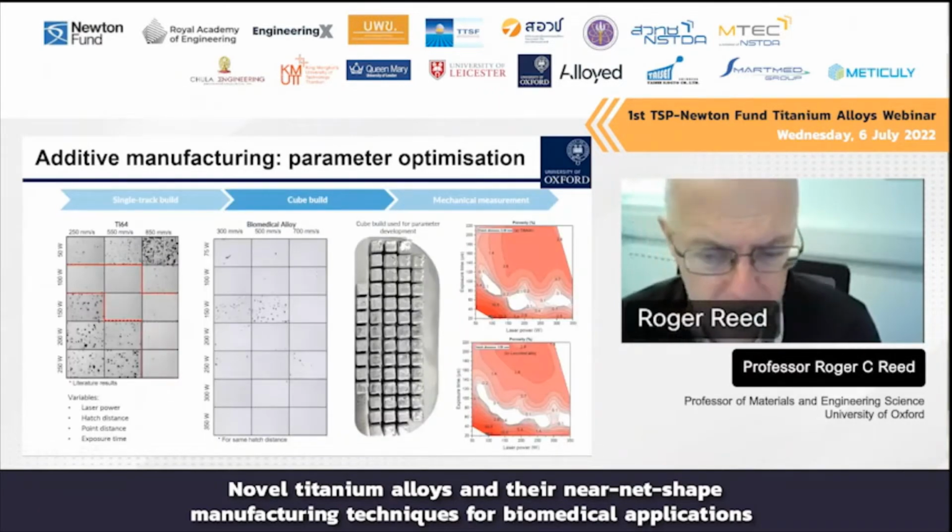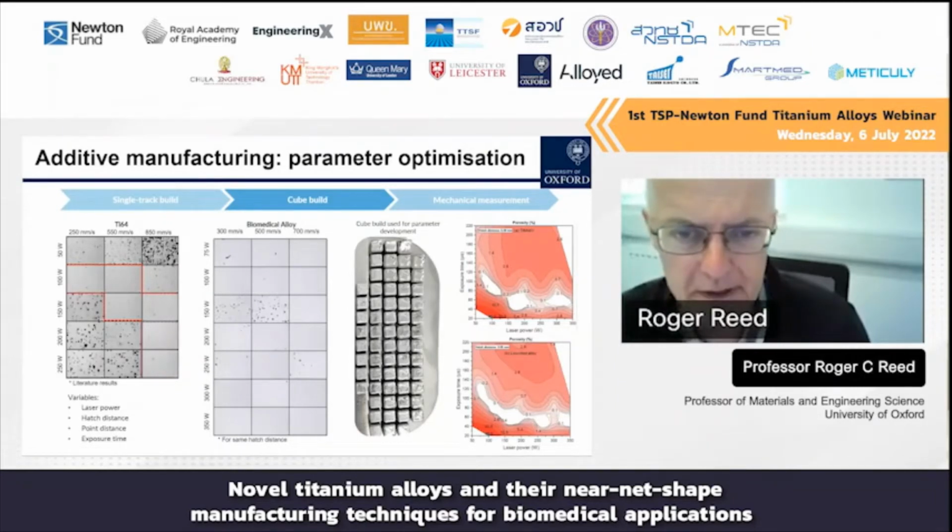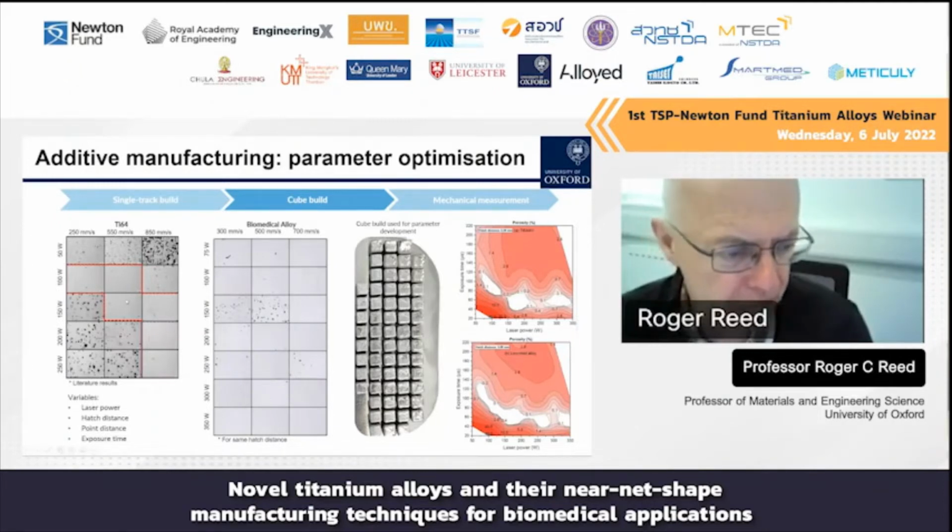And then when we proceeded to the building of simple cubes to further assess manufacturability, here we used the commonly known titanium 6-4 alloy as a reference. We do the printing as a function of speed and power. You can see that titanium 6-4 is prone to porosity, consistent with the literature.